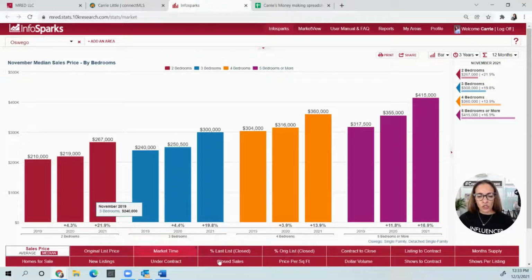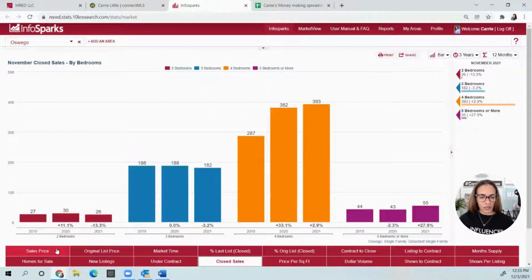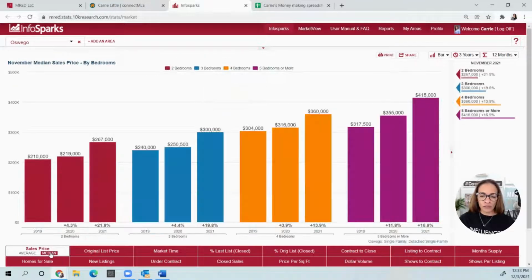So I'm going to go with closed. So we looked at sales price, median sales price. So in Oswego, you are typically selling a 4-bedroom. How cool is that? So if we know that the typical, and this is a median sales price for all 4 bedrooms in Oswego in the last 12 months was 360.